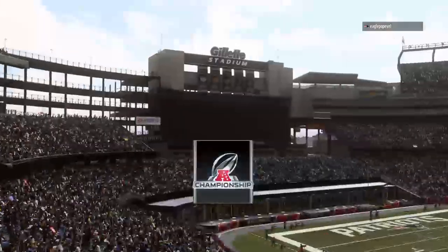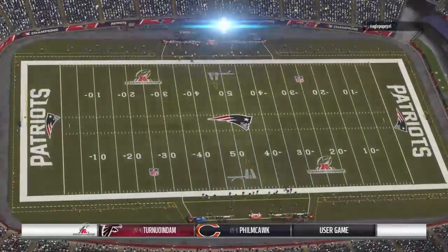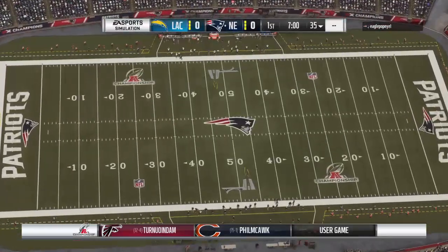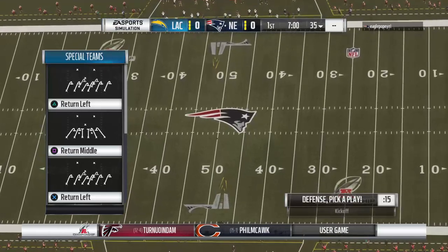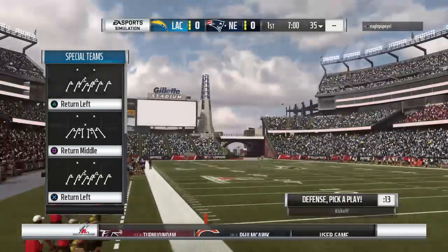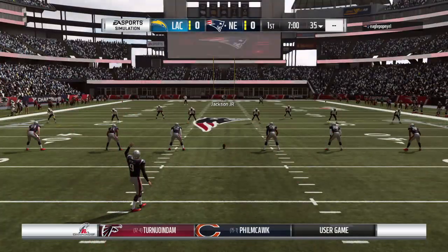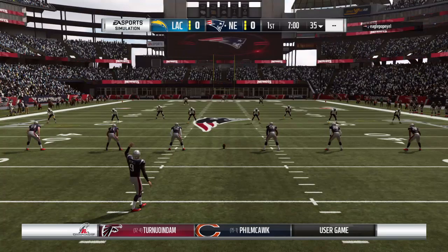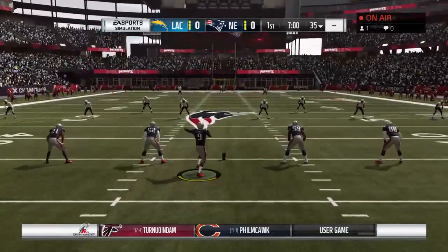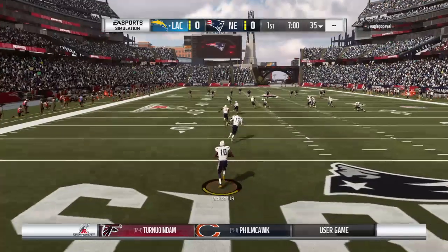EA Sports coverage of the National Football League brings us to Gillette Stadium in Foxborough, Mass. Straight ahead, it's a clash to decide the AFC's representative in the Super Bowl. And it'll be a great one between the Los Angeles Chargers and the New England Patriots. The winner here goes to the Super Bowl, and we'll know soon enough which team that'll be as we are underway in the AFC title game.